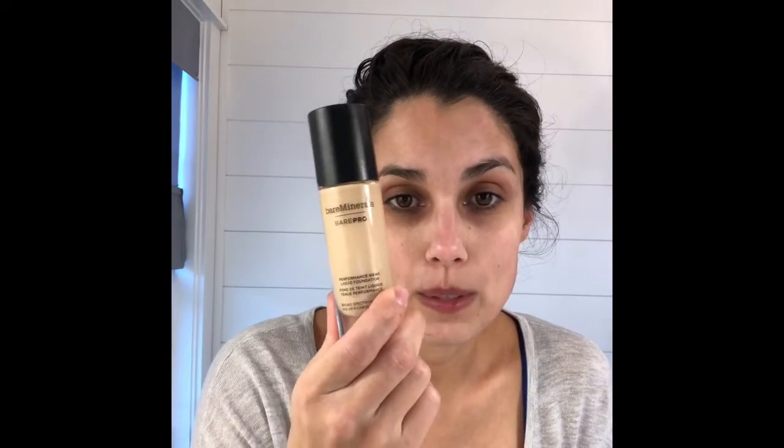So I either use this as my go-to, Complexion Rescue, or I really like this Bare Minerals Bare Pro. So I will take this and put it on first. Of course, that is after my sunscreen and moisturizer. This is Color FX. Now this may not be natural. It's as close as natural as I could get.